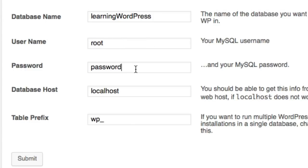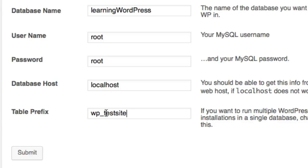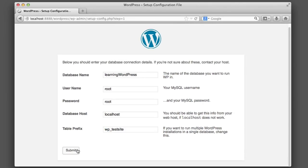Now, for this password field, you can either leave this blank or type in root. And it really depends on the package that you installed, whether you chose MAMP, XAMPP, or WAMP. In my case, the password is root, but yours might be blank. This is definitely localhost. And then you can choose to put something here if you'd like. It doesn't really matter for your instance, but you could name this test site, or you can just leave it WP_, and then simply click submit.